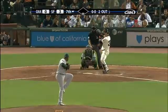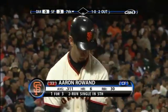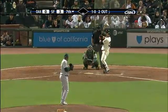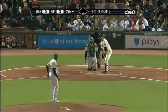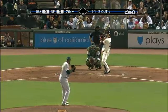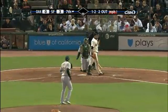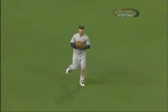Here's Aaron Rowan. Rowan on base hit to knock in a pair after Lincecum's base hit. And he takes a strike. Foul. 1-2. The A's have not thrown one straight fastball tonight. 5th inning, this was the hit that followed Lincecum's. A bases loaded single that cashed in 2 runs. And that has been the offense in tonight's ballgame. 3-0 Giants.